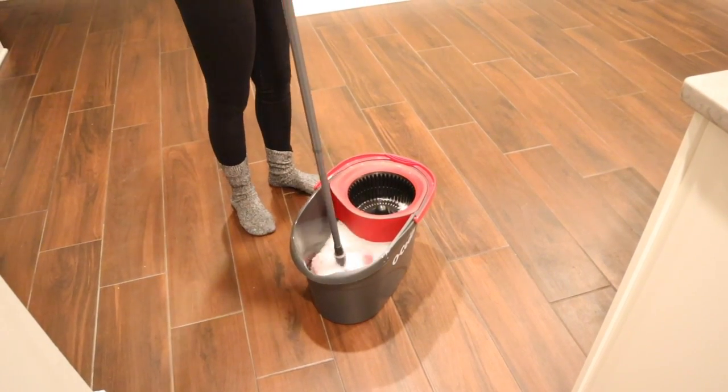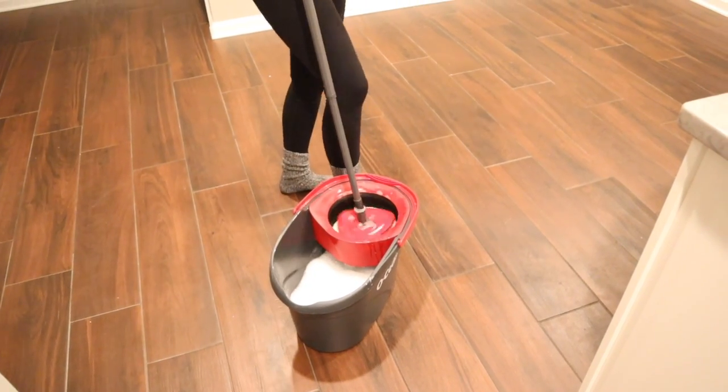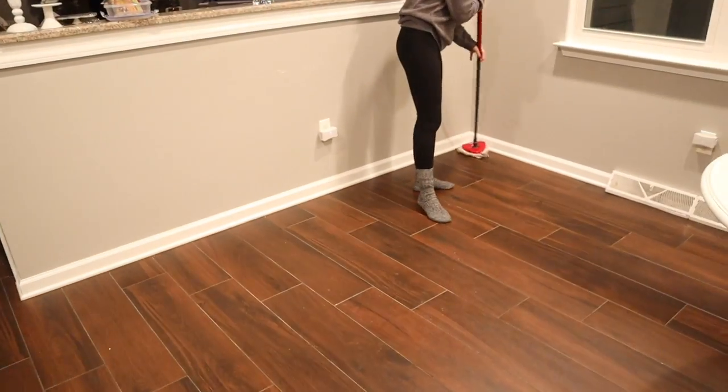Finally, we're getting into mopping with my OG O-Cedar mop. This is my favorite mop of life, also from Amazon, and I'm using a Mr. Clean solution in it that smells amazing.